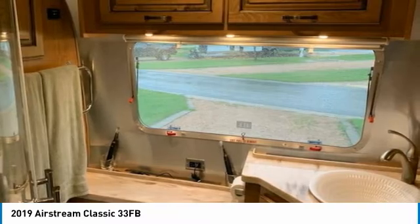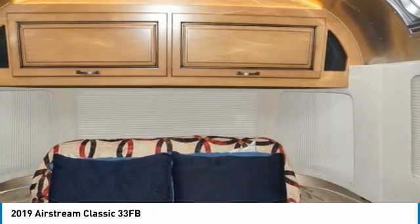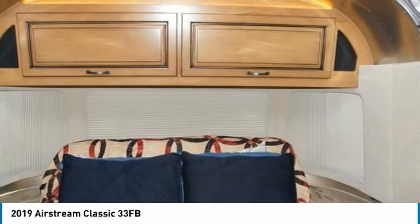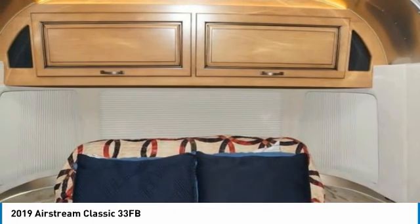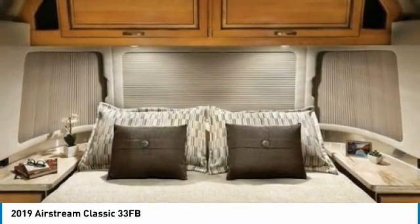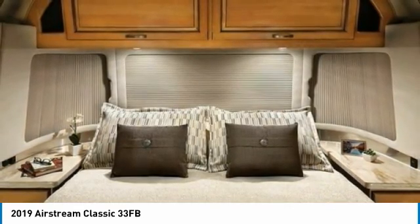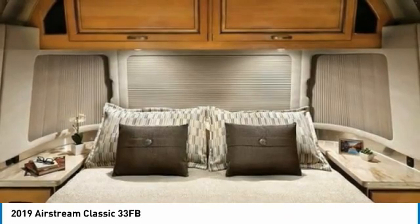This 2019 Airstream Classic 33 FQB has been very well maintained, which has enabled its excellent condition. This hybrid trailer is ready to hit the road and make your traveling dreams come true. This 2019 Airstream Classic 33 FQB is priced very competitively, so call today for more information on how you can experience everything this fantastic 2019 Airstream Classic 33 FQB has to offer.